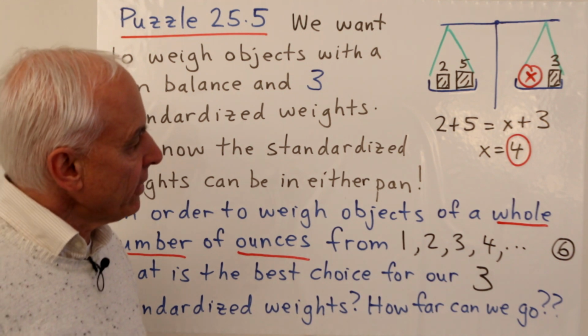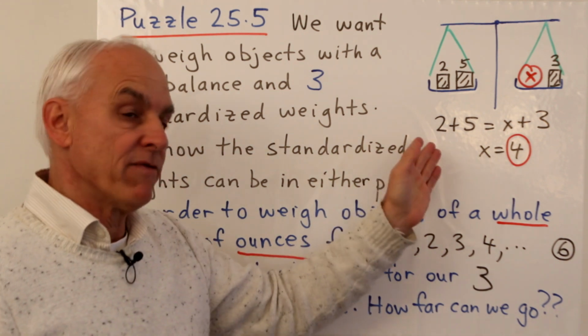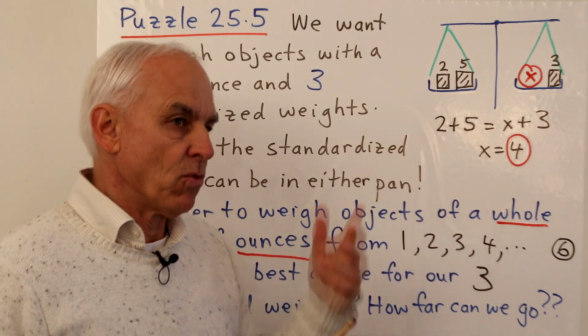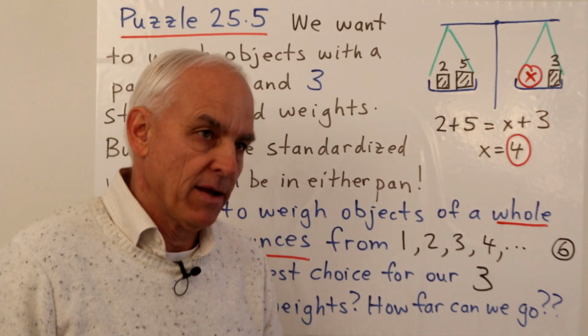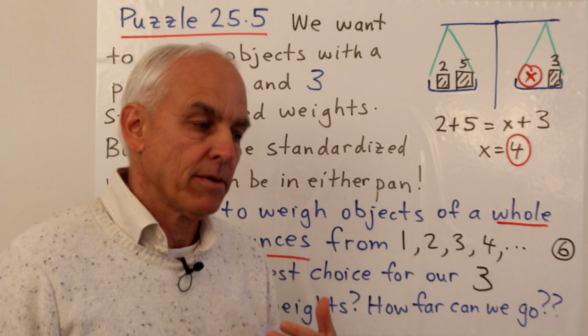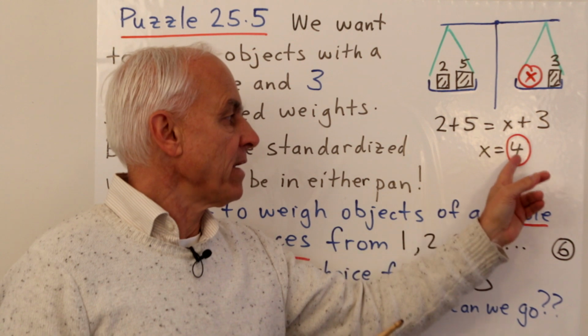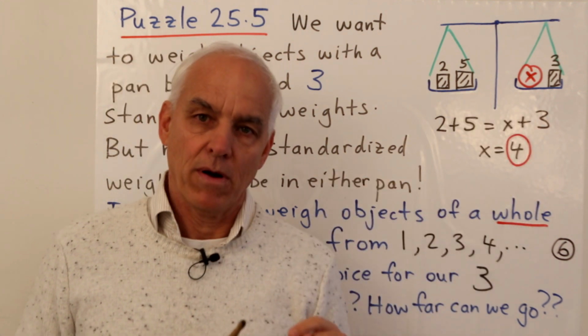All right, so what must X be for this? Well, 2 plus 5 is 7. So X plus 3 is 7. So what do we have to add to 3 to get 7? Well, we have to add 4. So we could deduce from this that X has to be 4.